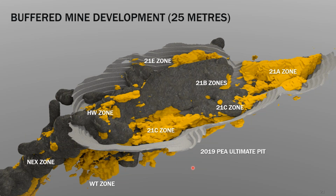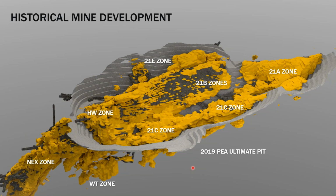But one of the things we've often mentioned in our press releases are the buffers around that historical mine development. Now, this is because of the option agreement that we have with Barrick. We are not allowed to drill anything within that buffer. We're not allowed to pierce it. So that's why we've been focusing on our drilling in the 21A zone, the 21E, the hanging wall, and currently where we're going to be drilling is in the 21C zone. So again, once we exercise the option to take the property 100% off of Barrick, that buffer completely disappears, and we can essentially drill all of the inferred that we need to and move it up.